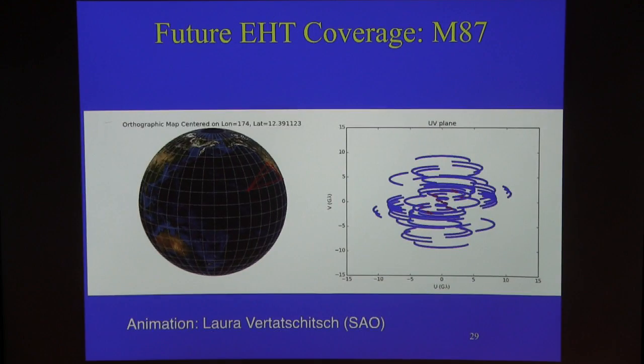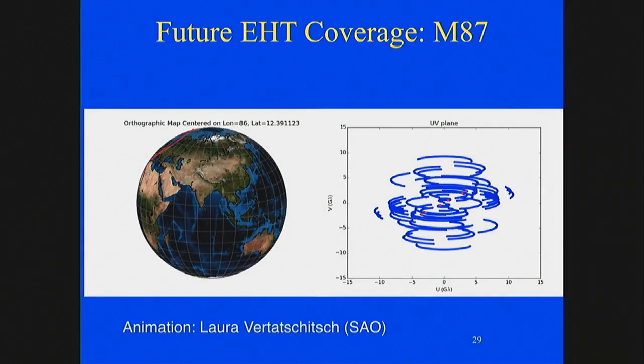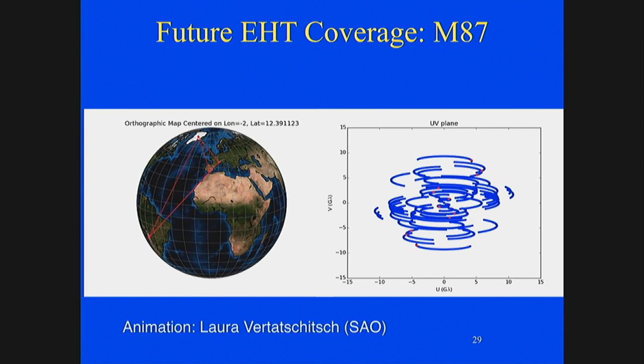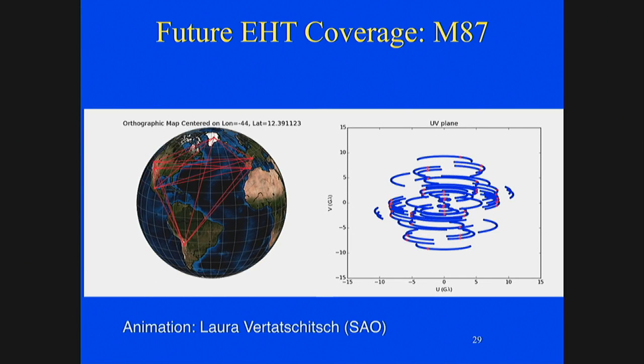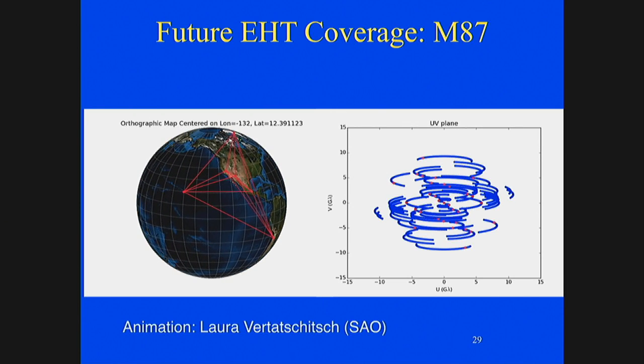The kind of coverage that we hope to get, if you were in Virgo A and you were looking at the Earth, this is the coverage you would wind up getting. And of course, the Earth rotation, as Erwin pointed out, saves us. We wind up filling out a lot of the UV plane, and that makes for interesting possibilities for imaging.